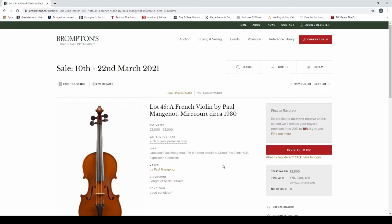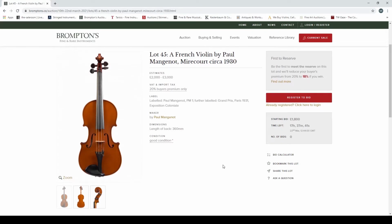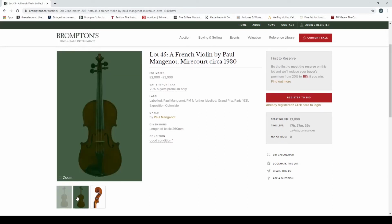Next lot. A French violin by Paul Mongenot, Mircore, circa 1930. No bids. Length of back 360. Ooh, what have we done there?